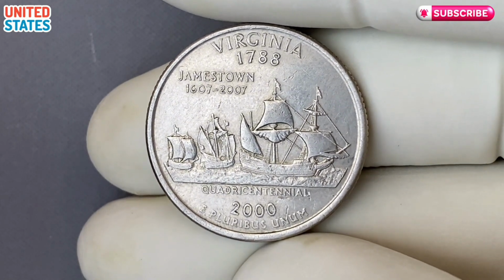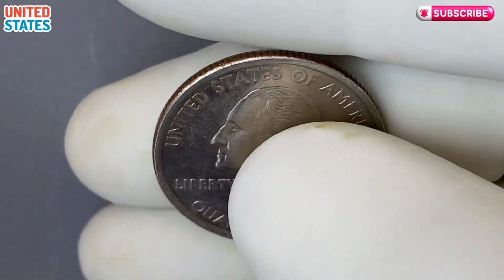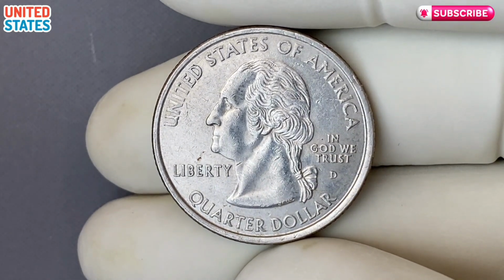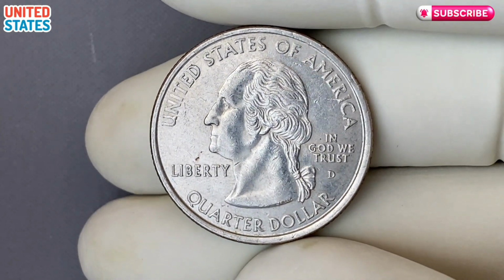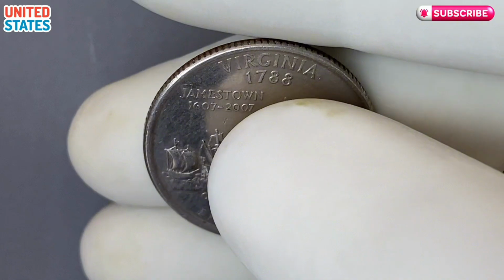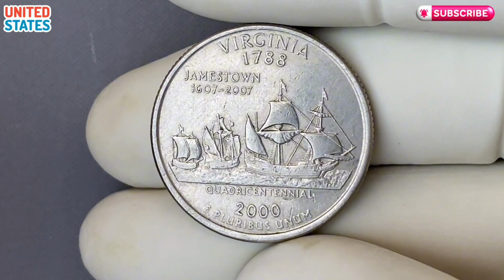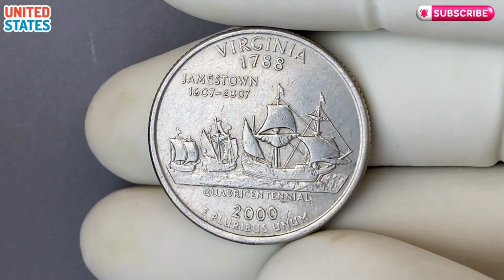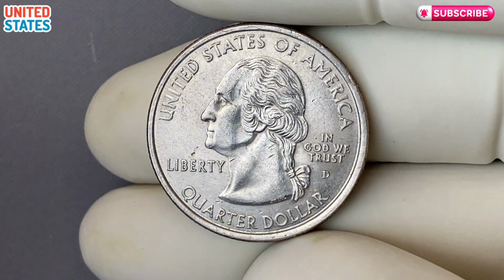With the 2000 Virginia quarter, the most common areas to notice this doubling are the inscriptions, like Virginia, and the date 2000. If you look closely, you might spot a subtle but noticeable doubling of these words, which is a clear indication that the coin has a doubled die error. Why does this matter? Well, error coins are highly prized by collectors. They're rare, they're unique, and they tell a story of how the coin was minted.